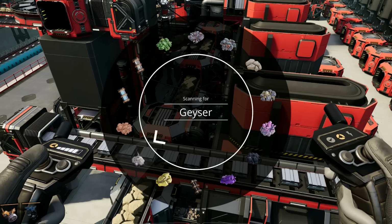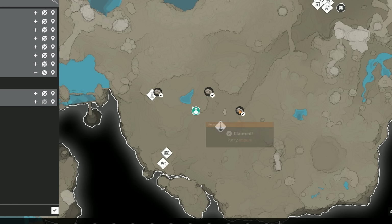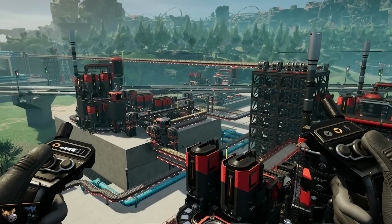Okay, beep booper. Tell me, there is limestone still around, right? Please? Oh no, I got all these. That's just impure. That's impure. Okay, this might be a problem.